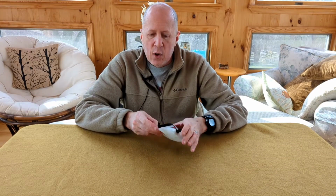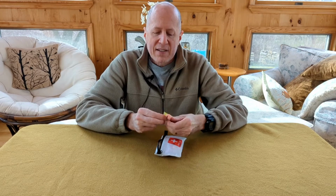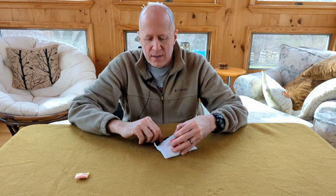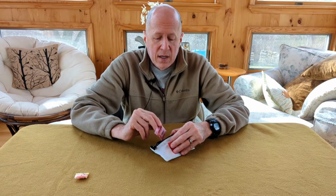So I'm going to open it up and go through everything that's in my first aid kit, what I'm bringing. And as usual, I have these little bags that I bought on Amazon, and I've labeled them. This is Pepto-Bismol, and there are 4 tablets in there. One of the worst things that can happen is heartburn or stomach upset or diarrhea on the trail. That can actually be dangerous. You can dehydrate very quickly. So you don't want that.